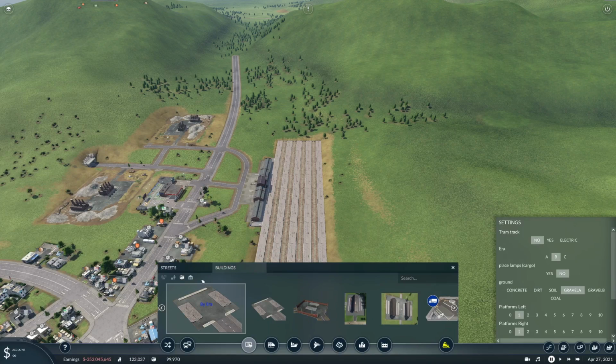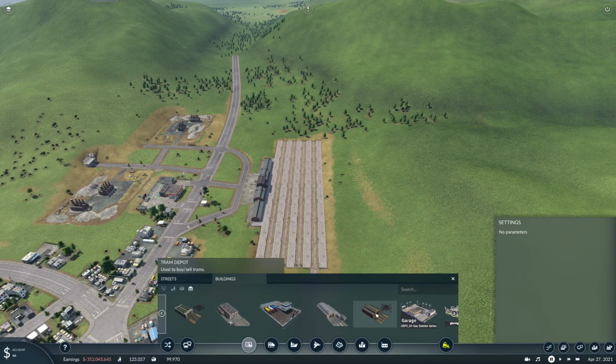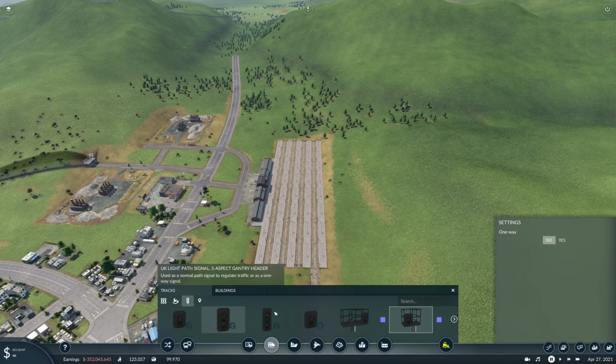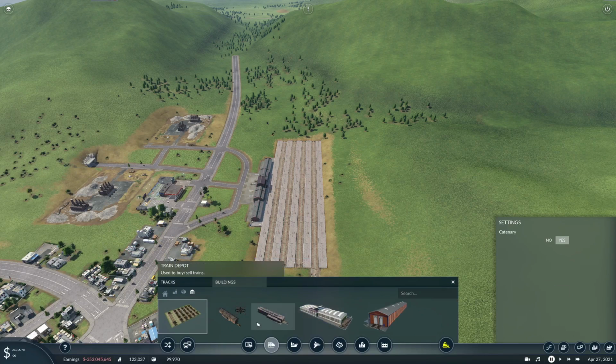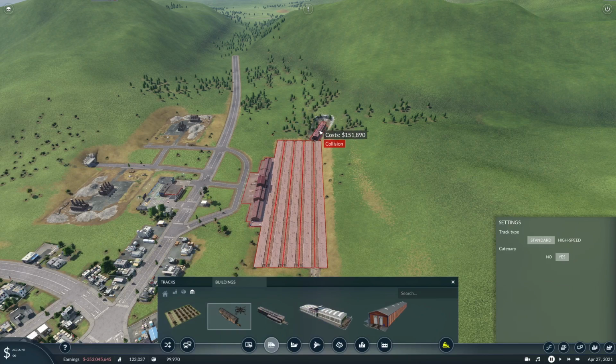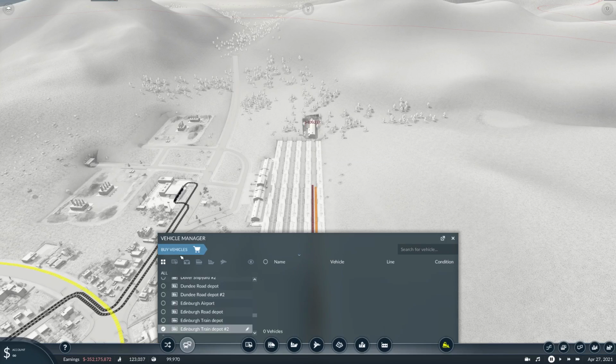Okay, so buildings, depot. There we go, depot. No, this is road vehicles, so that does not help at all. Right, hello there. Non-colliding depot. The king of depots. Right, you go in here.